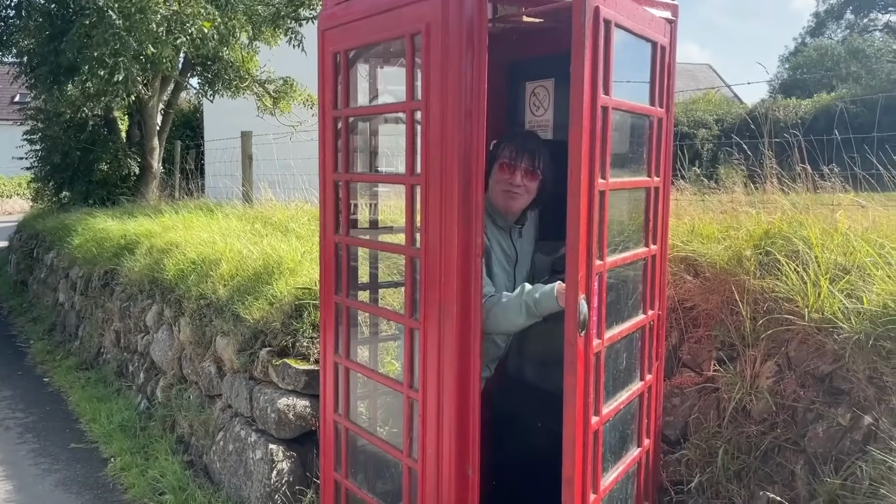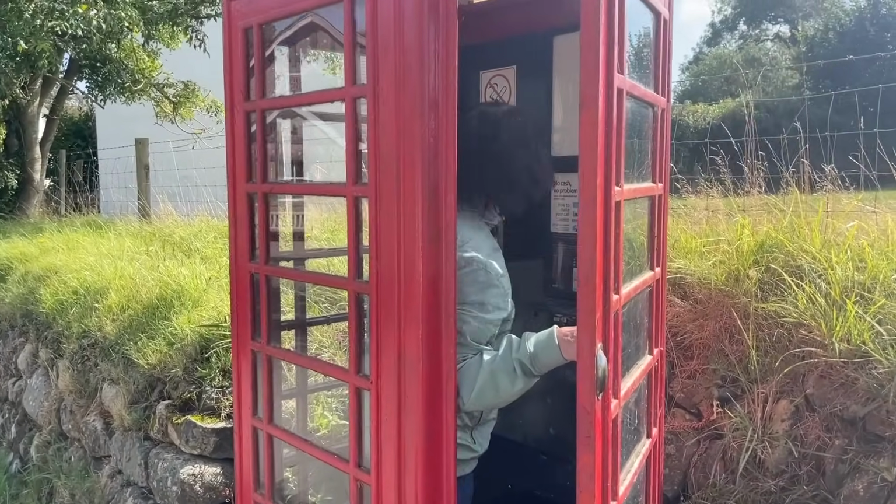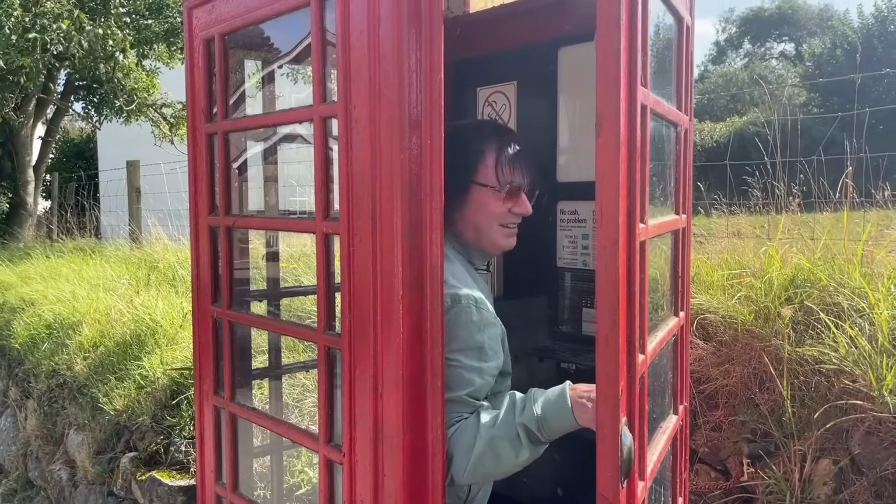This is actually a phone box that's still working. It's still a phone box. That is so rare to see a phone box these days that's actually a phone box and still a working phone box. Anyway, I'm in the village here, a very small village in North Wales called Llangian.